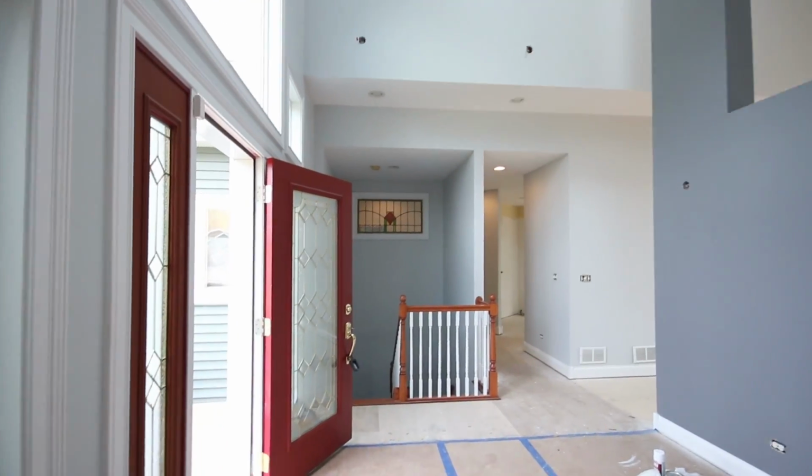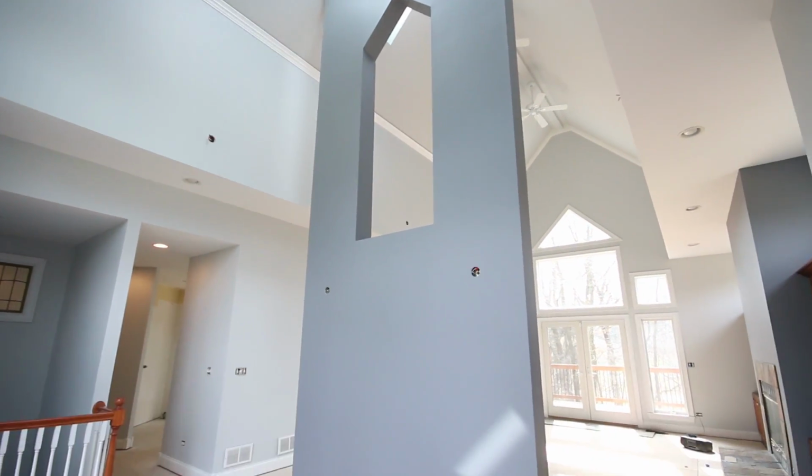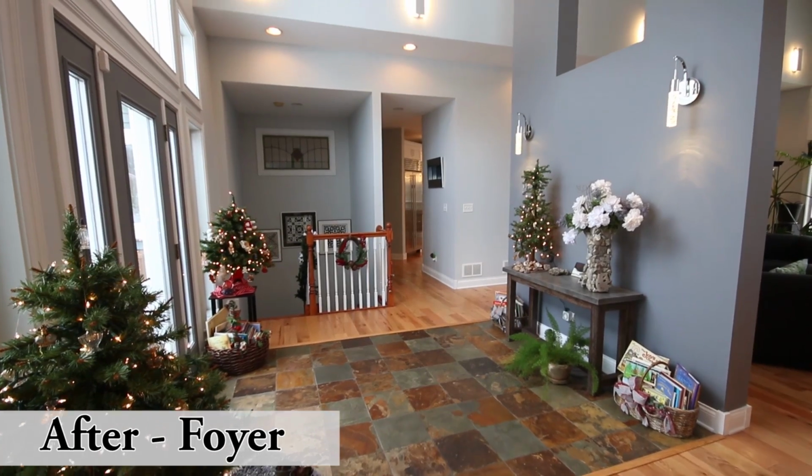So I love the entryway, and I love the fact that you didn't immediately get into the whole, okay, everybody's here, they're in the living room kind of thing. You had that level of separation that, you know, you could put away the coats and whatever and greet people properly.